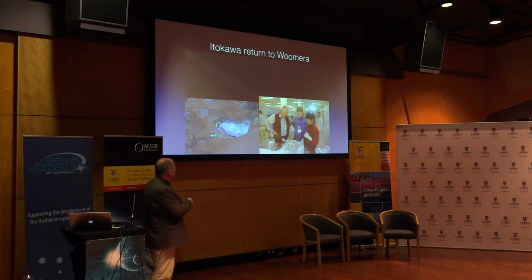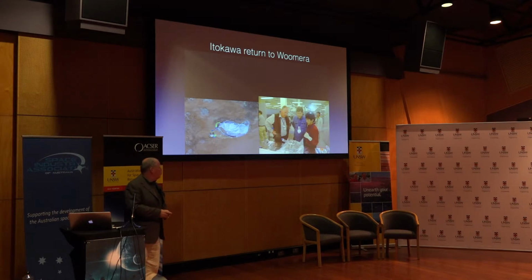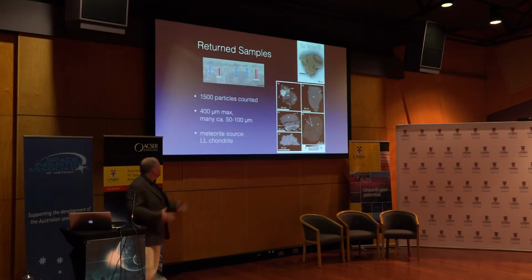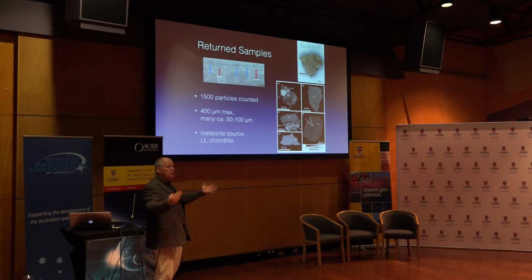Here's Hajime here, and me and Mike Zolensky looking at the capsule, and Hajime's set up in Woomera, which was a little clean room that had been set up to contain the capsule. Lots of really interesting information out of it. Cutting a long story short, 1,500 particles were eventually removed out of the capsule. 400 microns max. The gun didn't go off. We actually got the sample of the surface of an asteroid.